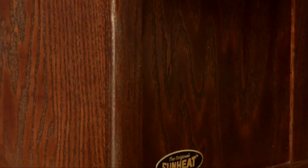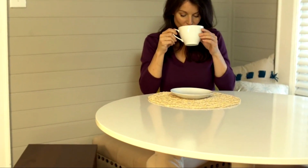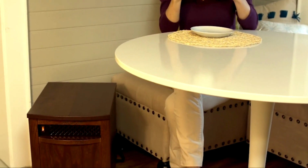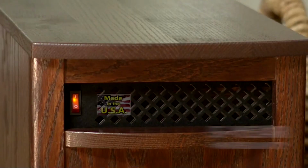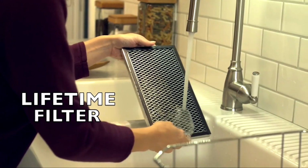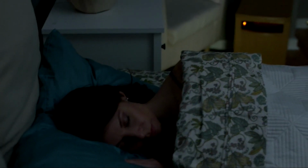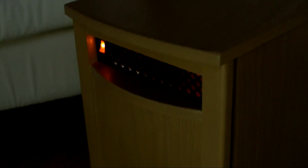Better yet, it looks gorgeous. With a thick, solid wood cabinet that is scratch, dent, and moisture resistant, it will be your favorite piece of furniture in your home. Made entirely in the USA with a full 5-year warranty, lifetime washable air filter, and real Honeywell thermostat, SunHeat thought of everything creating this stunning heater for your home.